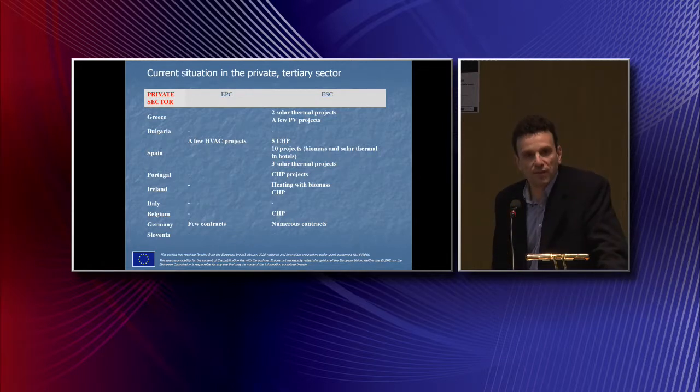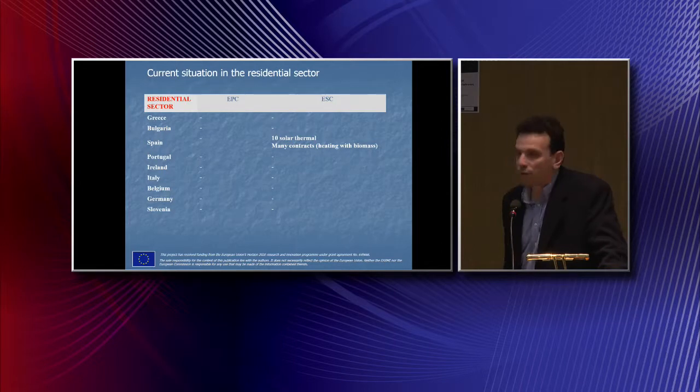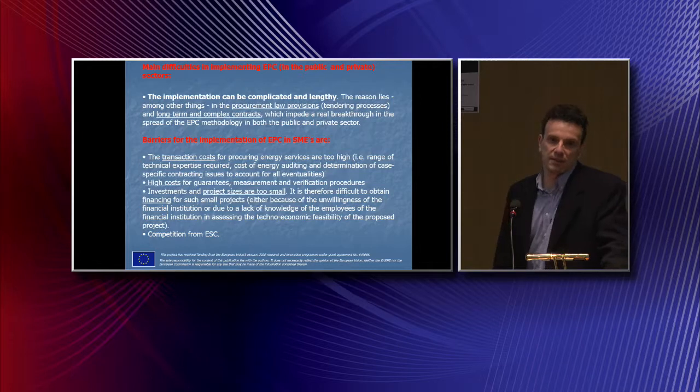If we look at the private sector, it's a completely different picture. We have quite a few energy supply contracts, but really very, very few energy performance contracts. And if we go to the residential, we have barely no projects. Very, very few. Why is this?